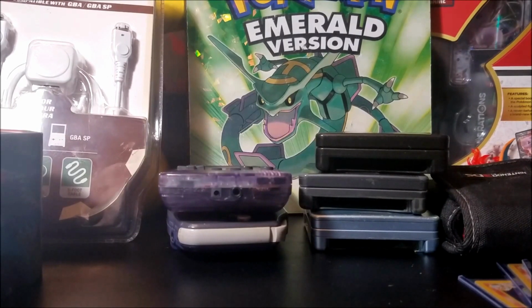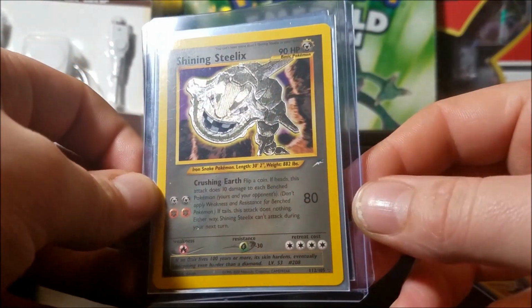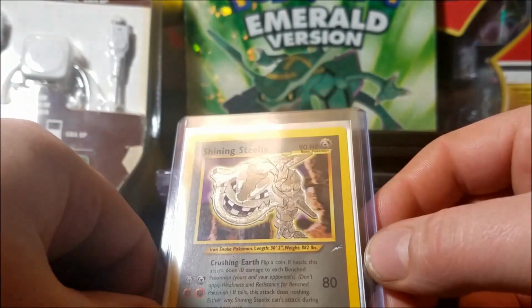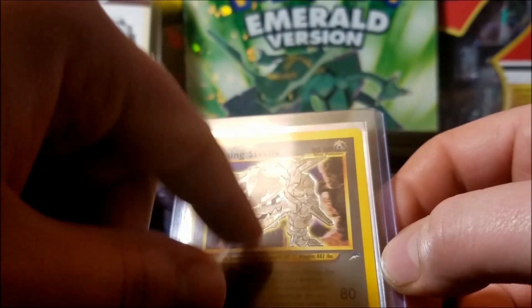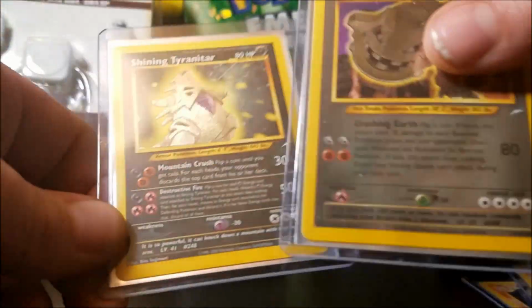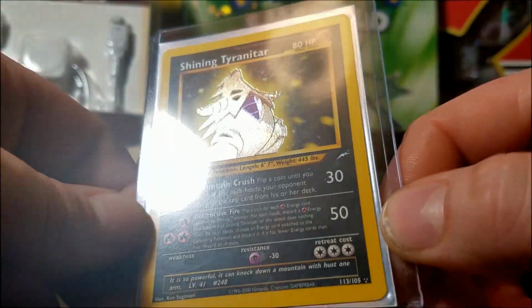And speaking of ultra rares, that Shining Gyarados is not super rare, but it is considered an ultra rare. But then you have a Shining Steelix. And as you see down here, can you see that? Three stars. Awesome. You take him out, he feels like the full arts, mega full arts. He's got all his things bumped up. It's pretty sweet. And then we got Shining Tyranitar. Three white stars. He's three black stars. I can't remember which is more rare. But they both go for a pretty penny, and they're both in very mint condition.